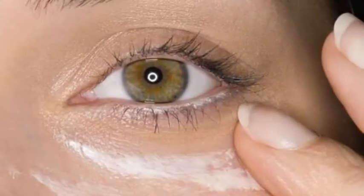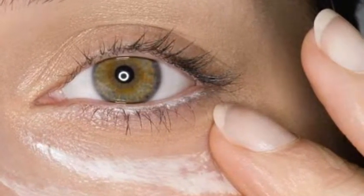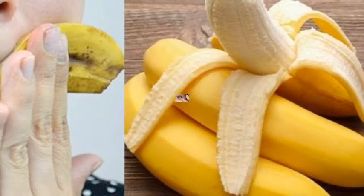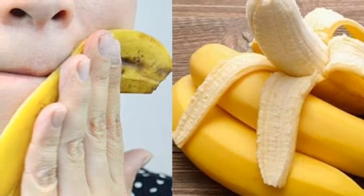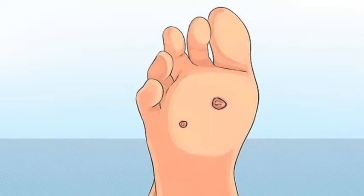Hello dear watchers, now we're going to show you 3 surprising uses of a banana peel. We all know that bananas are very healthy and delicious. Bananas are rich in fiber, antioxidants, and nutrients, may support heart health, improve kidney health, and are easy to add to your diet. But have you ever thought of using banana peel? Probably not. Surprisingly, there are many uses of it.